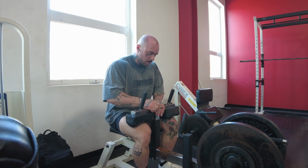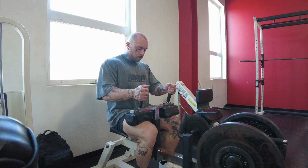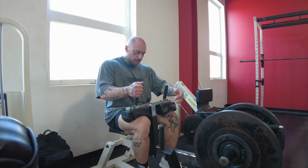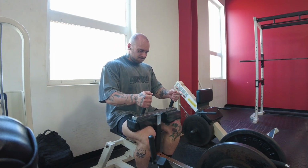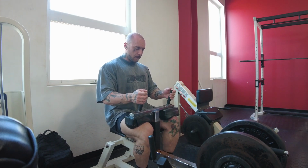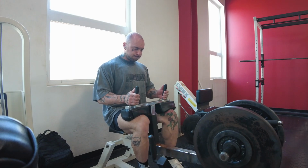Last movement for the day. Seated calf raise here. This was something I've been having some issues dialing in this whole growth phase. Just trying to figure out what weight and rep scheme works for me on this. And I think we finally found it.